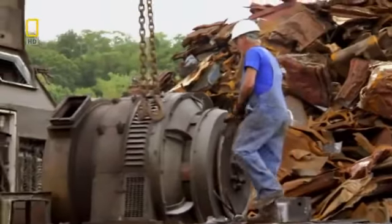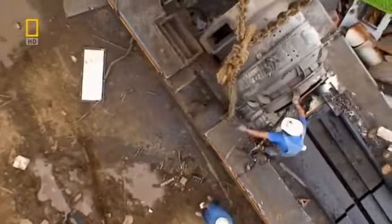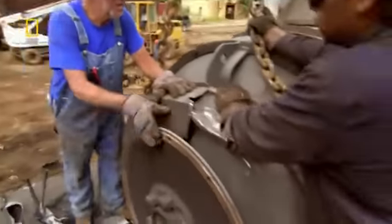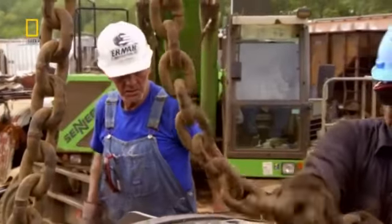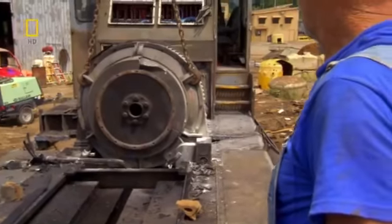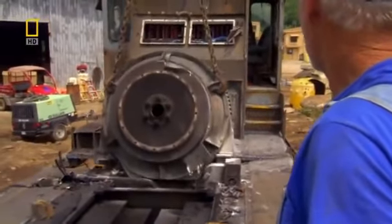Back in the Ehrman breakdown yard, Rich and his crew continue the locomotive's gut out. Next on their hit list, 672's generator. How you got that? That's how I got it, just like you got it. Now come on, put this in there. All right, you better get it back away from her now. The team has already prepared the cuts, so this piece just pops out.